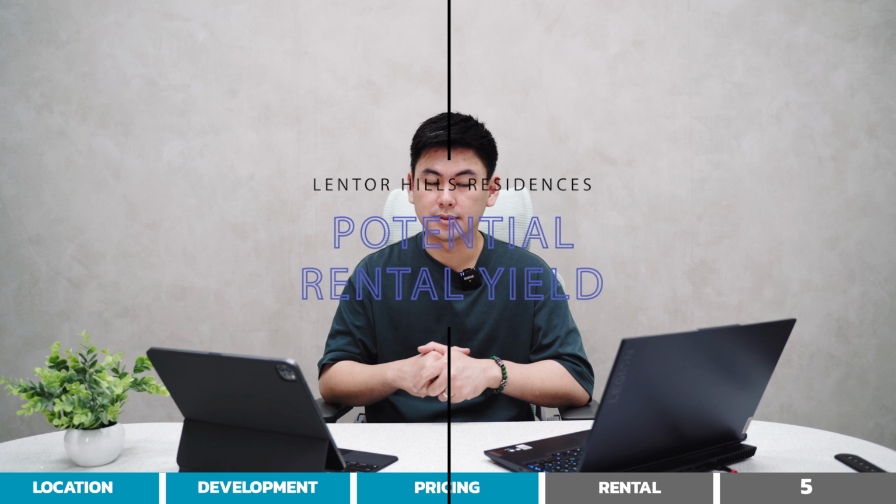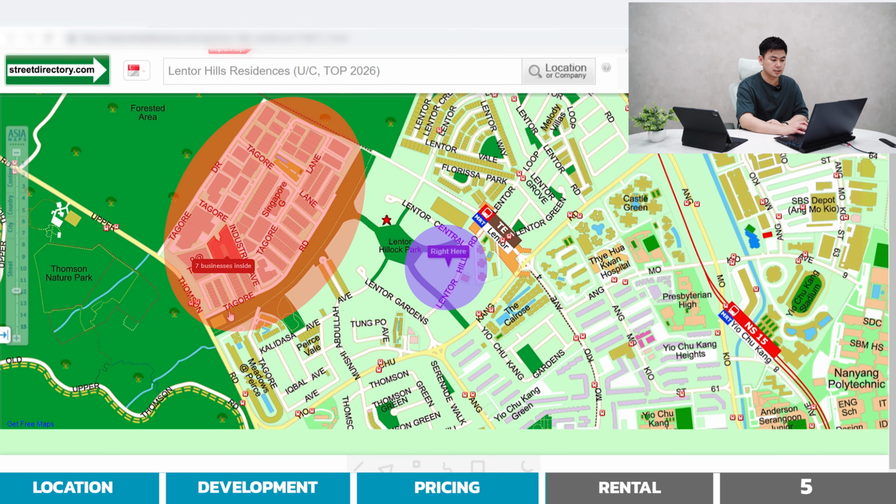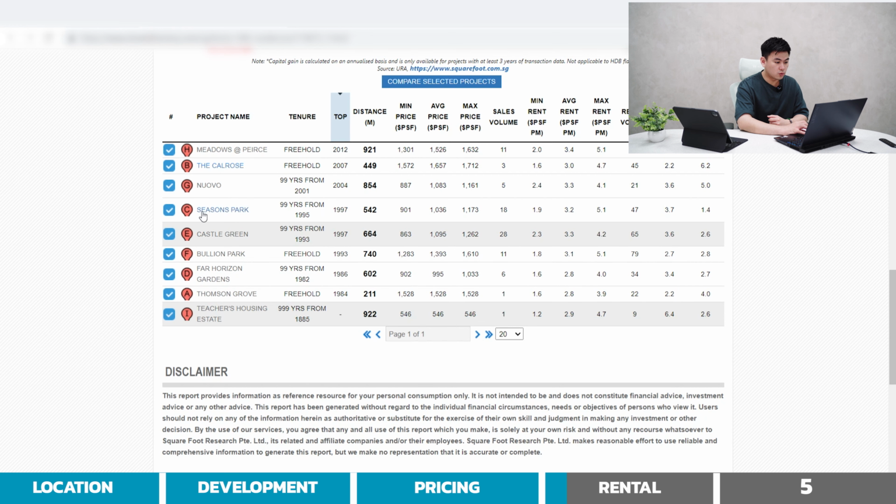Next up is rental yield. Now the most obvious rental tenant pool that we can find is from the Tagore Industrial Estate here. And of course, being a new development in the area, it will pull tenants' attention from the rest of the older condos around here. So I think that it is definitely rentable, but let's compare the pricing as well. The newest ones that we can see here are Meadows at Pierce and the Calro, so we'll definitely take from those examples.